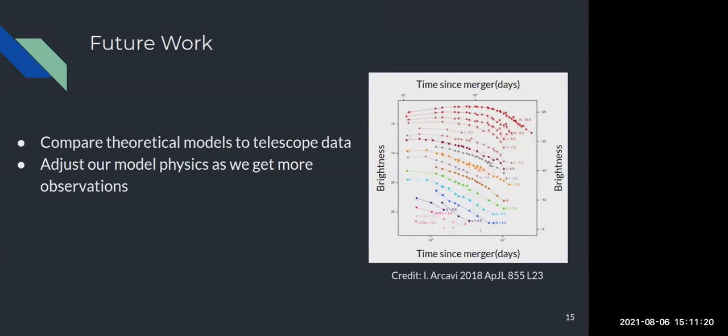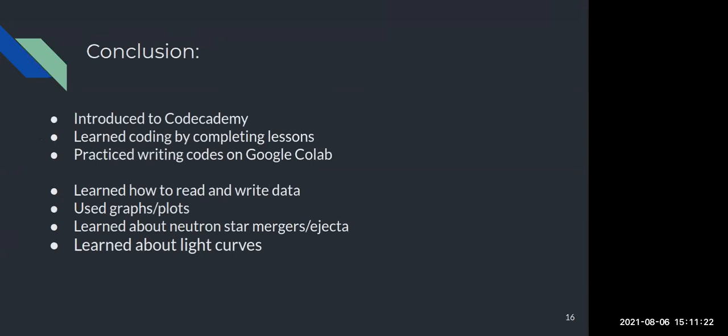Conclusion. I was introduced to Code Academy. I learned coding by completing lessons and practiced writing codes on Google Colab. I learned how to read and write data. We use graphs and plots. I learned about neutron star mergers and ejecta, and I learned about light curves.